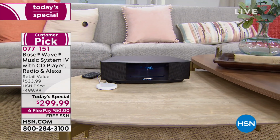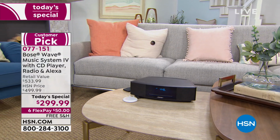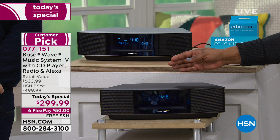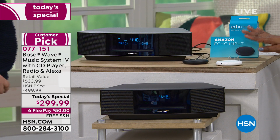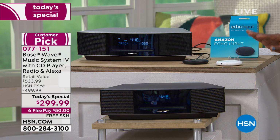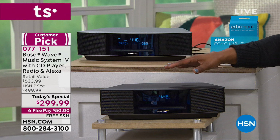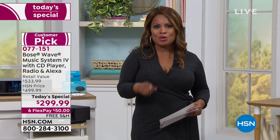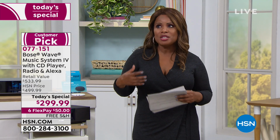And that is priceless. And it all comes from this extraordinary customer pick, amazing Sound Wave System 4. It is their most recent. It now has that Alexa Echo input that we're giving you a voucher to receive at your home, making it the best value that we've ever offered. But it's also the best-selling Bose item that we've ever offered here at HSN. And it's at the lowest price anywhere. So today is an exciting day for you, for me, and for anyone who loves music or has always wanted.